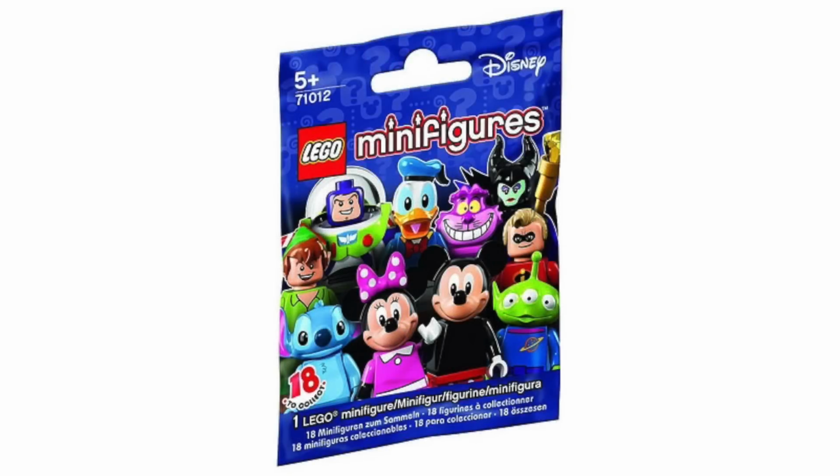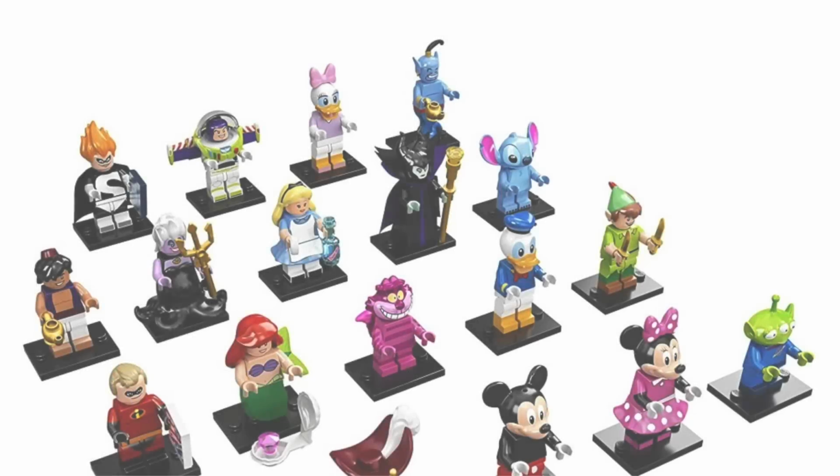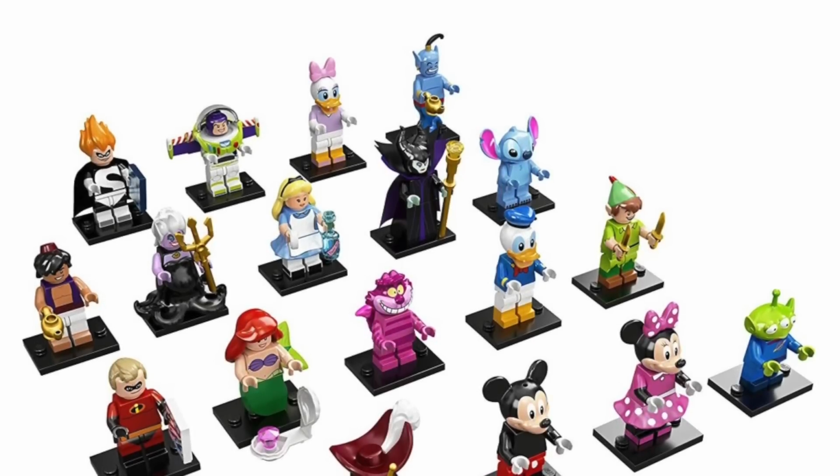And drumroll please, ladies and gentlemen, of course, at the #1 spot for the top LEGO minifigure series of all time is going to be the Disney series. These are amazing minifigures, all with new molds and prints. Just an amazing job by LEGO. When these were announced, people were crazy about these.